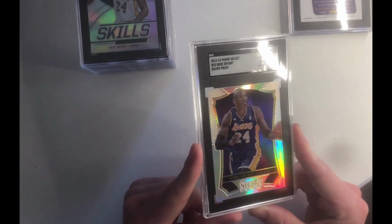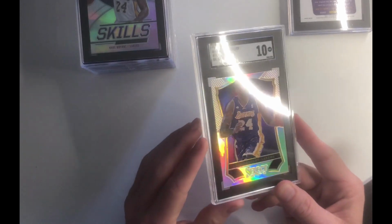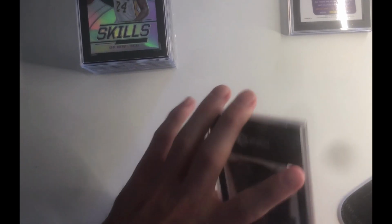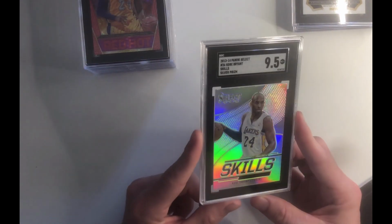Select Silver Prism. This one came back a 10, and I'm very, very happy with this because I bought 4 of these. This is the worst copy. The other 3 went to PSA, and this one came back a 10. So extremely happy that that one came back a 10. So hopefully PSA treats me well on what I thought were the better copies.